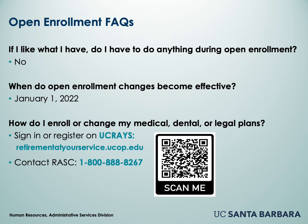If I like what I have, do I have to do anything during the open enrollment period? The answer to the question is no. If you are happy with your enrollment, you do not have to make any changes during the open enrollment period. All current changes will transition over automatically to the 2022 plan year.